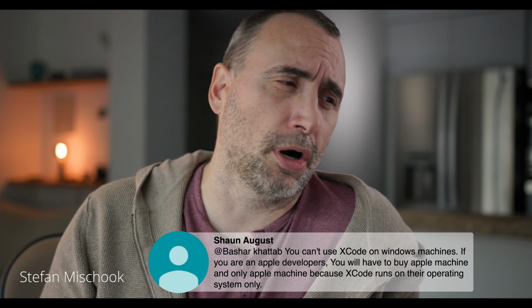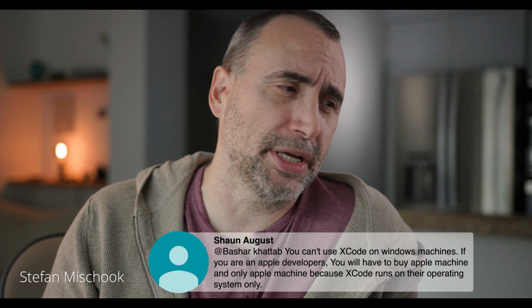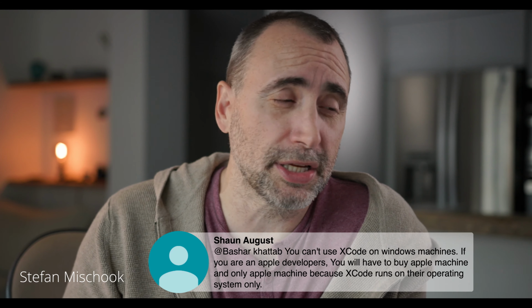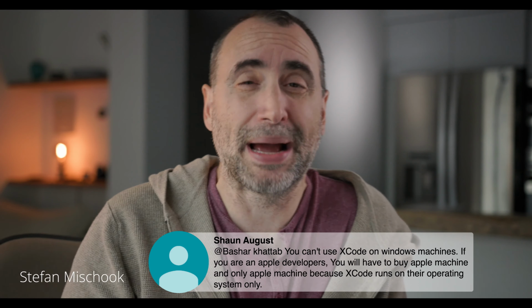You can't use Xcode on Windows machines if you are an Apple developer. You will have to buy an Apple machine, and only an Apple machine, because Xcode runs on their operating system only. So there you go. If you're tight on budget and you really need to write in Xcode, maybe look at the Mac Mini. It's the cheapest. You have to stick a monitor on it, but you never know.